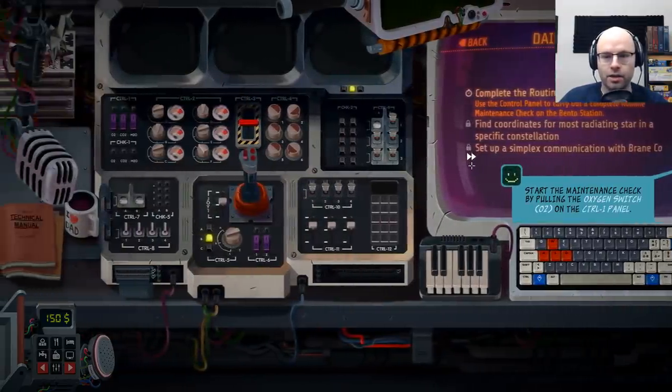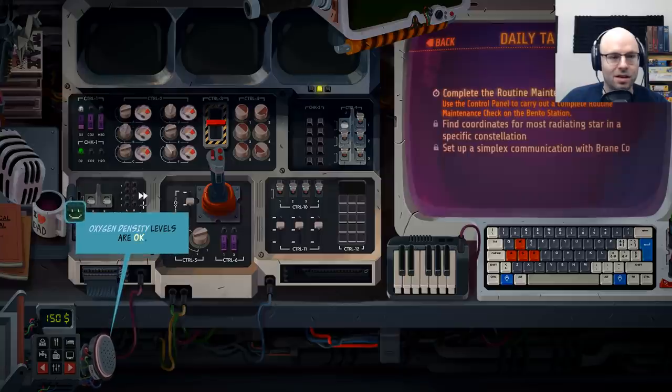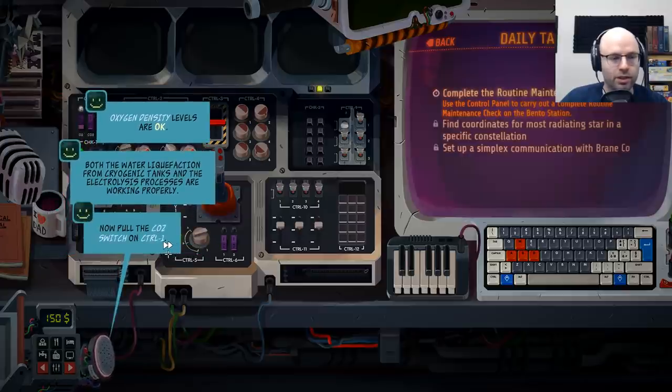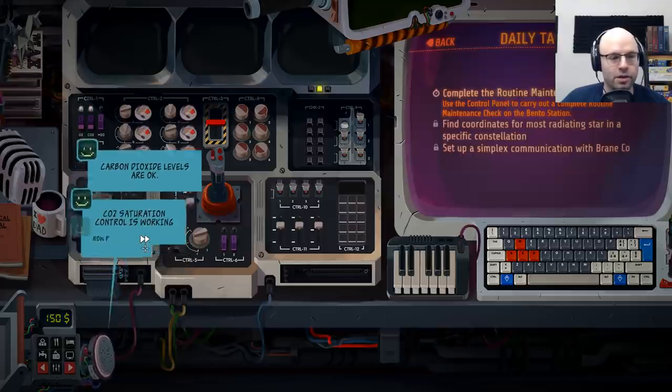Start the maintenance check by pulling the oxygen switch O2 on the control 1 panel. Done. Oxygen density levels are okay. He's done it. Both the water liquefaction from cryogenic tanks and the electrolysis process are working properly. Now pull the CO2 switch on control 1. Yellow light. That's probably not as good. They're okay. All right, CO2 saturation control is working.